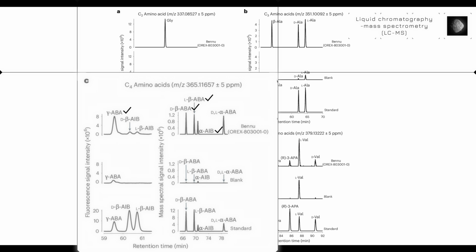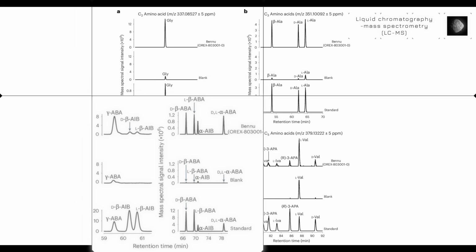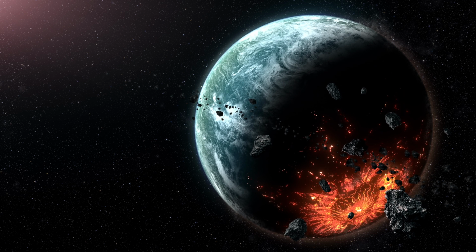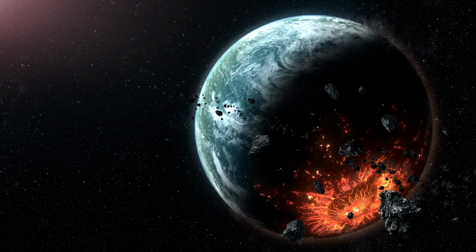Middle row, blank sample, tiny or no peaks, which means no contamination. The Bennu results are real. Bottom row, standard sample. Strong peaks matching the Bennu sample, confirming the amino acids are correctly identified. Bennu's sample contains important C4 amino acids, supporting the idea that asteroids like Bennu could have carried building blocks of life to early Earth.